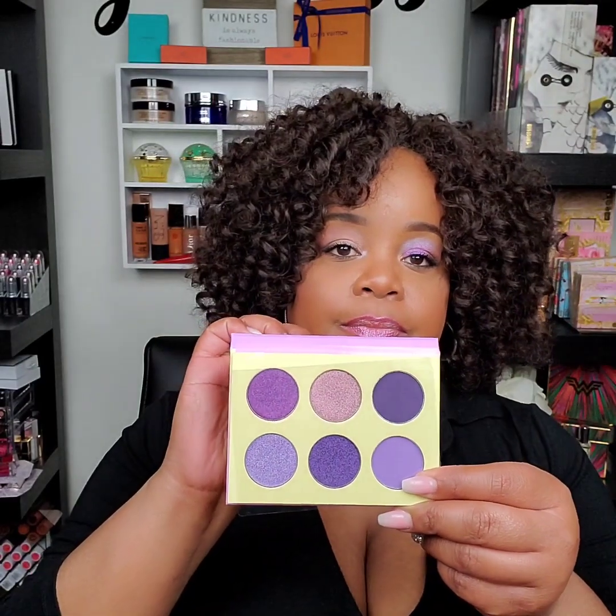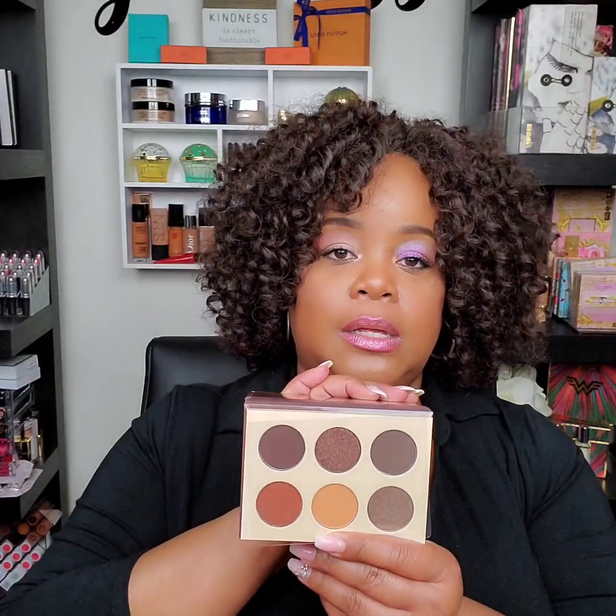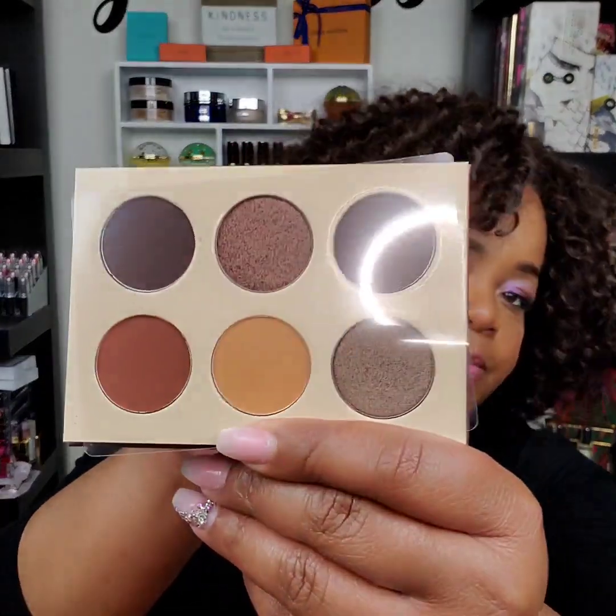Next up is the Violets palette by Juvia's Place. I am keeping that one. This one is the Chocolates by Juvia's Place. And I'm going to keep that one. Okay? I'm not finished with Juvia's Place. That's just the little ones.